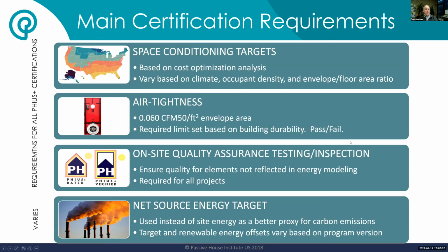The standard includes a number of specific targets you have to meet to pass the standard and get certified. The first batch of targets are the space conditioning targets. These are based on COPT optimized analysis, and they vary based on the climate, occupancy density, and envelope and floor area ratio. There's an air tightness target, which is a simple number you have to meet, 0.06 cubic feet of air per minute per square foot of envelope area at 50 Pascal. On-site quality assurance and testing and inspection, again, we mentioned that. And then there's a net source energy target, which also has to be met by every building.